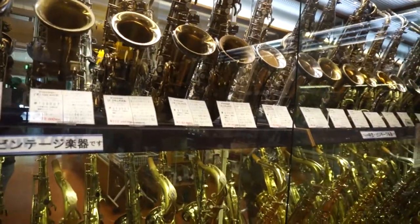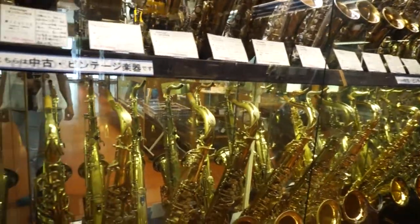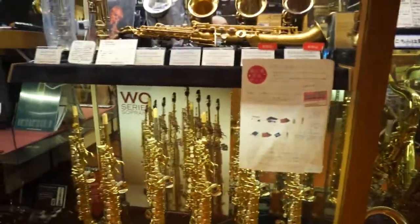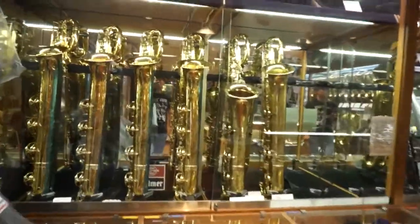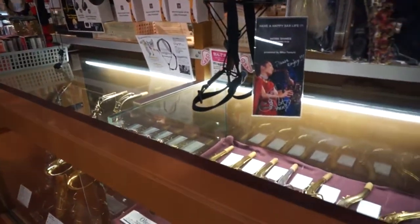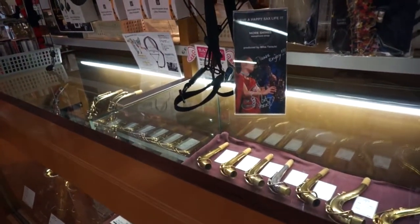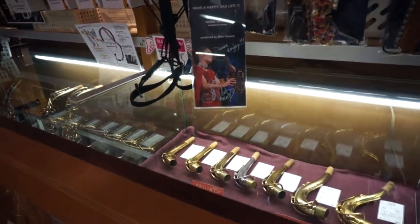They have vintage silver from altos and tenors. Yanagisawa sopranos, baritones. We have beautiful hard cases as well. Baritones, mouthpieces, vintage mouthpieces. You have custom made tenon alto soprano neck.